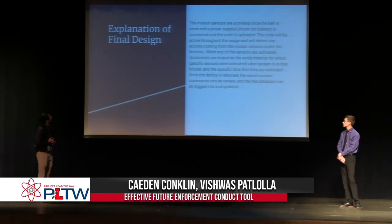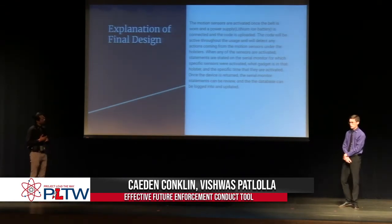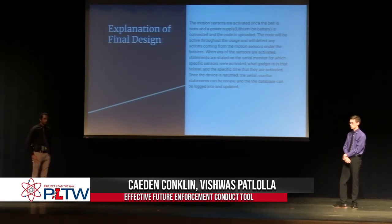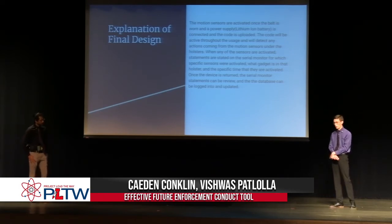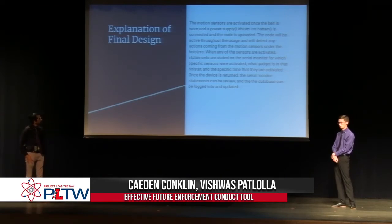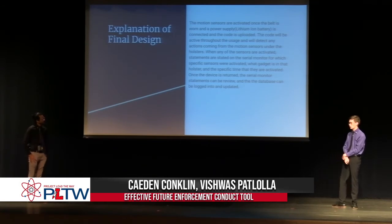So, an explanation of our final design is that an officer every morning will plug in the lithium-ion battery to activate the device. The device will constantly be recording whether a sensor is detecting something or not. And if an infraction is made, that will be recorded. And once the police officer returns to the station, it can be logged down and reviewed.